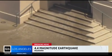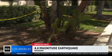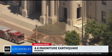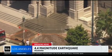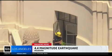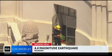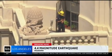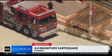This is a historic 1920s building that had earthquake retrofitting completed back in 2007, so things are looking pretty good here. Pasadena Fire went into earthquake mode earlier today, pulled their fire engines out of fire stations, and went out to survey the streets looking for any injuries or damage. Thankfully, they didn't find any, but we spoke with a few people earlier about what they felt when this earthquake hit. Take a listen.